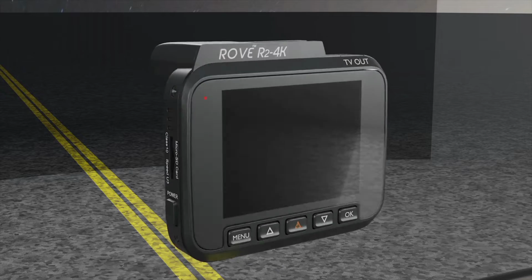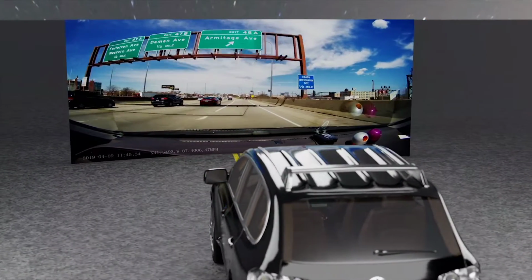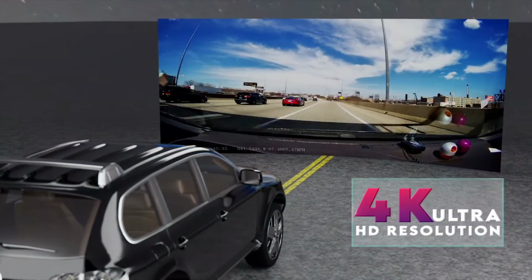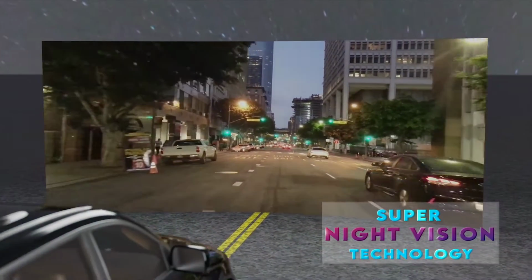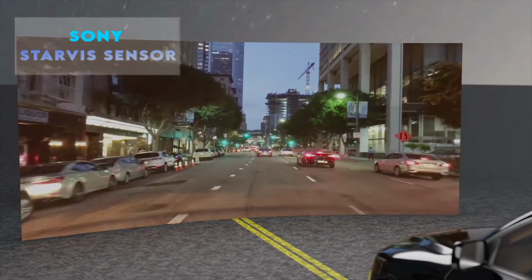Today's most advanced and powerful 4K video car dash camera with new advanced features that can keep ahead of its competitors. The Rove R2 4K Dash Cam can record Ultra HD videos up to a resolution of 2160p, whereas its revolutionary Super Night Vision technology with a new advanced Sony Starvis sensor helps to get unmatched clear footage and images from the recording even in low light conditions.